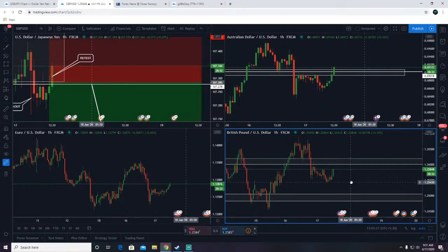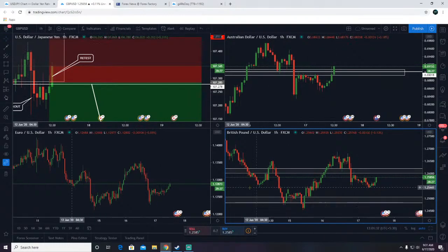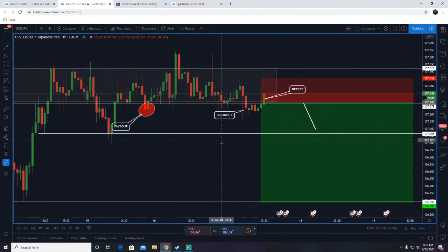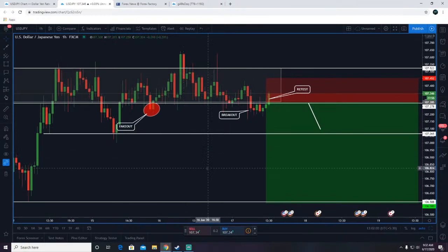GJ is pushing too, but I think I'm gonna stay away from GJ these days. The levels are pretty messy, and I want to be in a trade when it's clear. Even if I take a loss, I know why I took it. But on GJ it's pretty messy. On UJ, even if I take a loss, I know why I did take that loss. And I know how to make it back, so let's see.